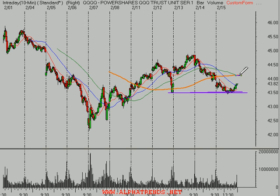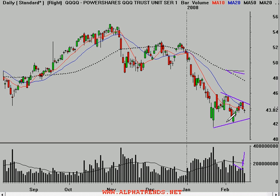Maybe we get a rally up to the 5-day moving average, then a failure. I think that would pave the way for a continued test of the lows. Best case scenario, but more than likely, it looks like lower lows are probably still on the way.